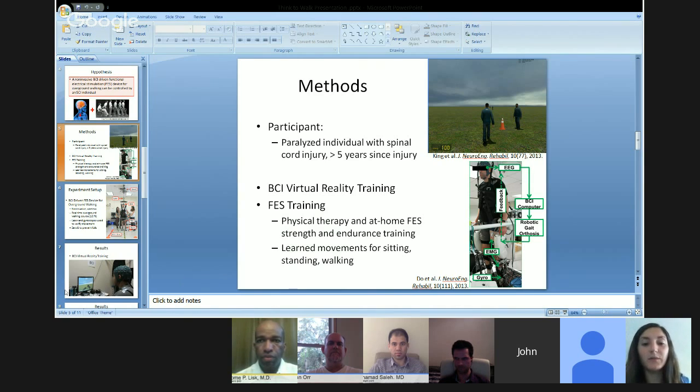So once he learned the movements to be able to sit, stand, and walk again using the Parastep or FES system, we then integrated the two so that he can then do BCI FES control.